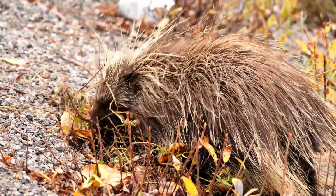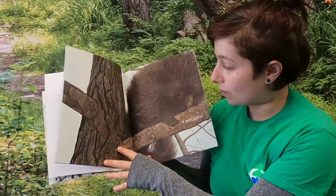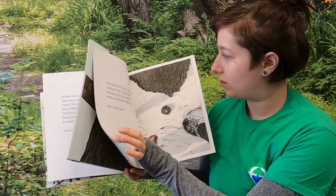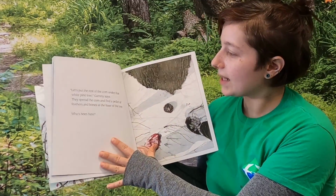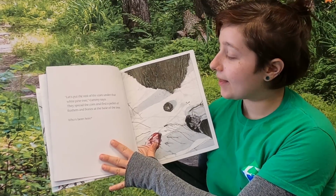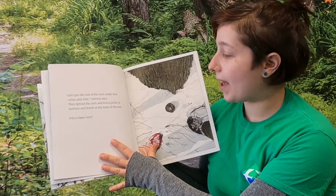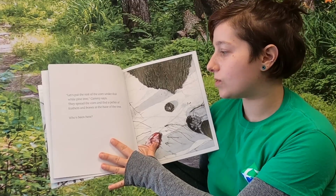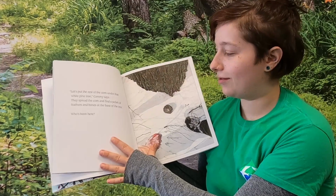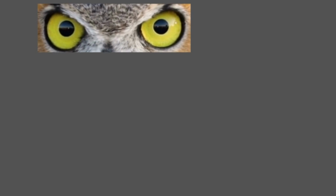A porcupine. That's who it was. They're very good at climbing trees. That's why there are no footprints. Let's put the rest of the corn under that white pine tree, Cammy says. They spread the corn and find a pellet of feathers and bones at the base of the tree. Who's been here? Here's our next hint.